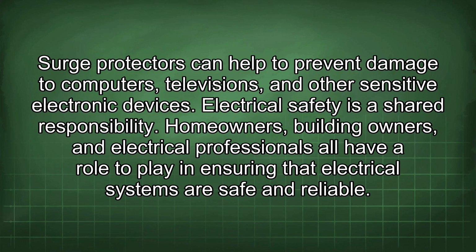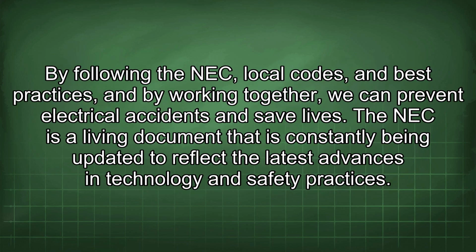Electrical safety is a shared responsibility. Homeowners, building owners, and electrical professionals all have a role to play in ensuring that electrical systems are safe and reliable. By following the NEC, local codes and best practices, and by working together, we can prevent electrical accidents and save lives.